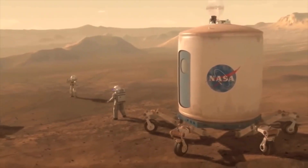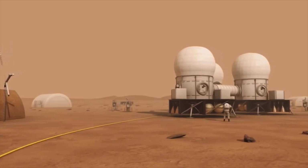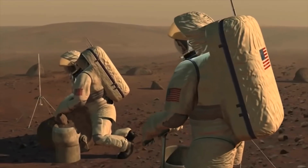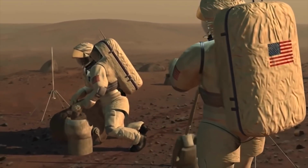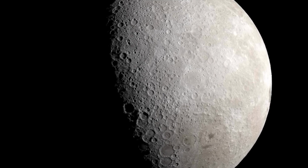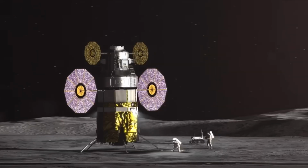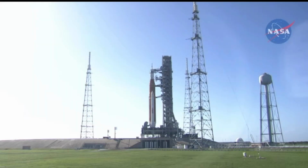If we want to visit Mars, if we want to explore the solar system, or if we think about going to other planets, we first must learn how to operate on the moon. Getting ready to conduct science on the moon and to identify scientifically interesting features takes a lot of practice. On the next NASA Explorers, Space School, how is NASA preparing astronauts to think and act like geologists?